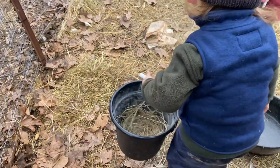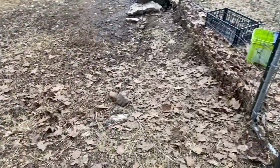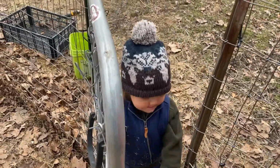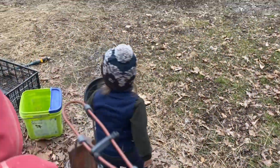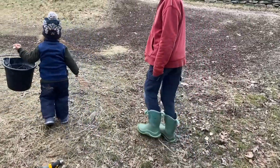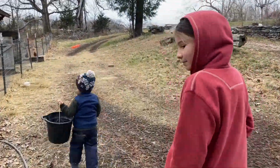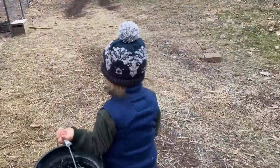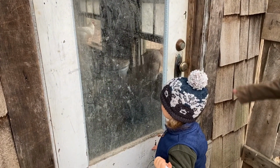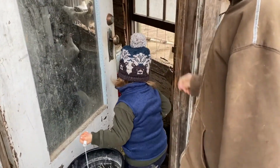Teddy, where do we get the eggs? Another egg. You wanna go find another one? Yeah. Well, let's go. Oh, whoa, a big cow. Chickens? Yeah. Let's go.